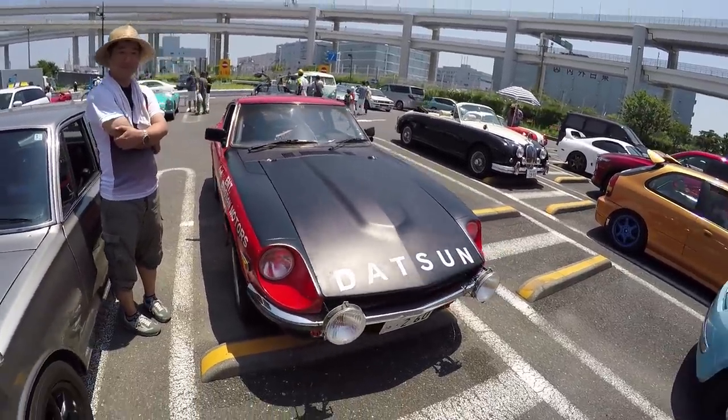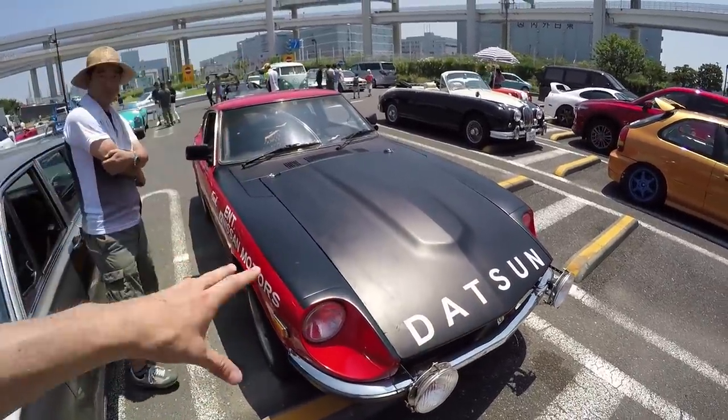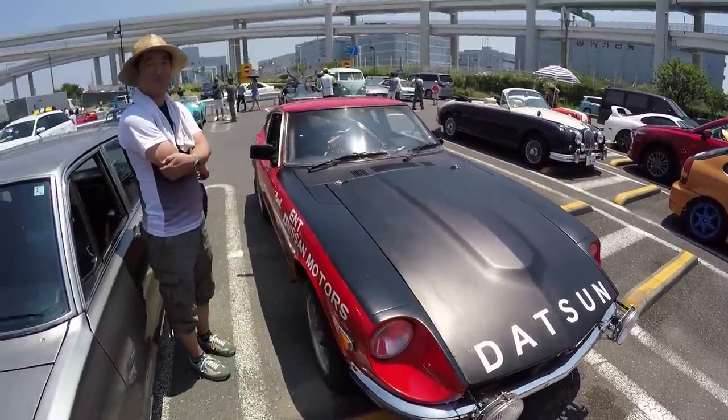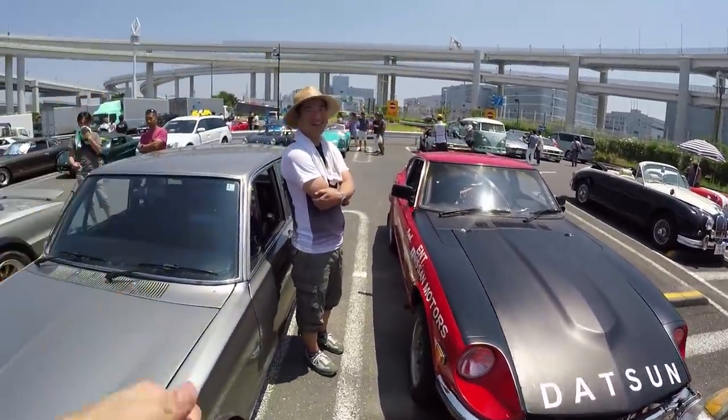I really need to do some more research on that. But what's really cool is obviously the car originally came with an L26, but it's been modified for an L28. And he said he doesn't want to open the hood because it's all dirty because he rally drives it. Speaks good English too. Thank you very much.